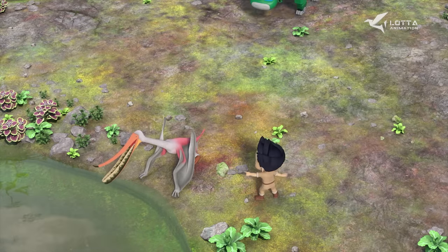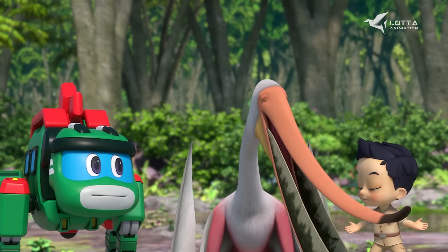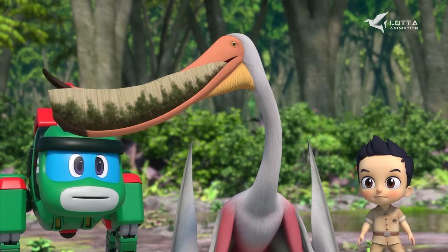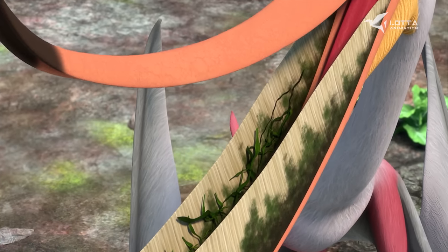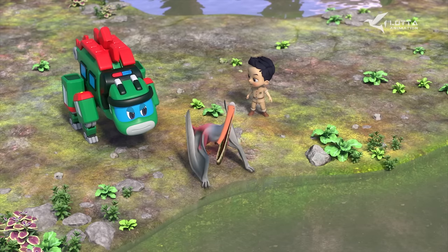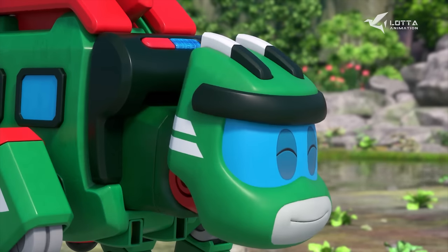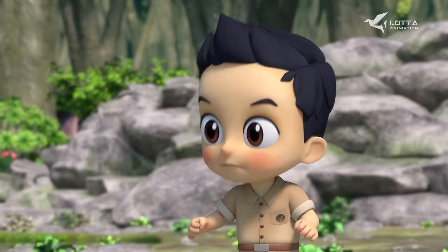Storm, this taro is acting strange. What's going on? This taro isn't filtering out water like the others. It's spitting the water out. Open your mouth for me. Water plants are stuck in its teeth. Oh, that's why water couldn't be filtered out. In a situation like this, it must brush its teeth.